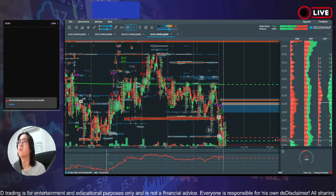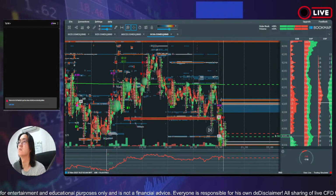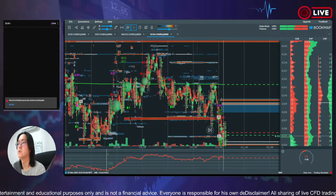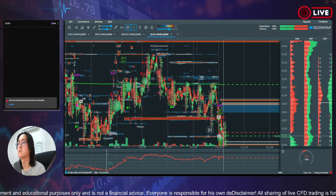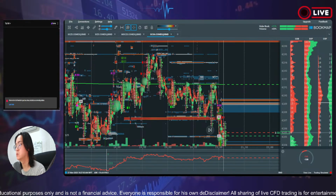Going back to the 4-hour time frame, price really shows us a ranging level. 1, 2, 3, 4.